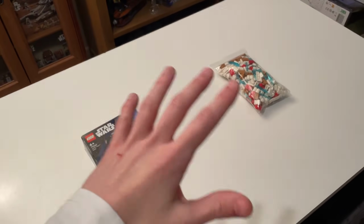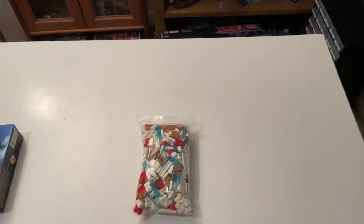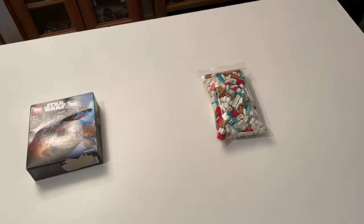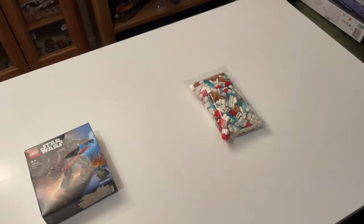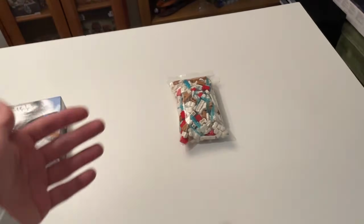Lots of people like to sell their used Lego that they've had since they were a kid, and they decide, you know what, instead of it just sitting in a box doing nothing, I might as well sell it and get a bit of money for it to help me fund my Lego collection, etc., or just to get a bit of money.